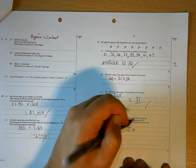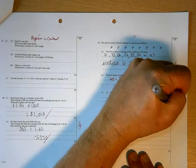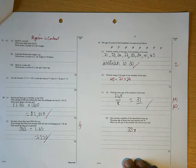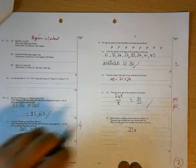That's wrong, and there's no workings, so I can't give you any credit for it. Have a look at how I've done that on the website, on the video clip, see if it makes sense. So on this page you have got 7 marks.